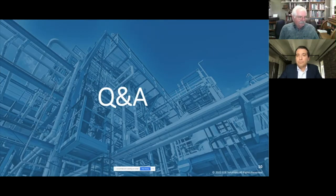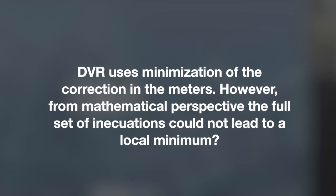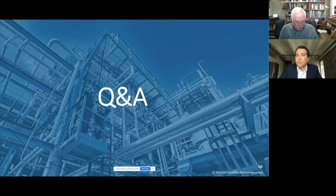Okay, thank you, Frank. So we have another question from Juan Salazar. DVR uses minimization of the correction in the meters. However, from the mathematical perspective, the full set of inequations could not lead to a local minimum. So in principle, I can probably touch this at the first level.